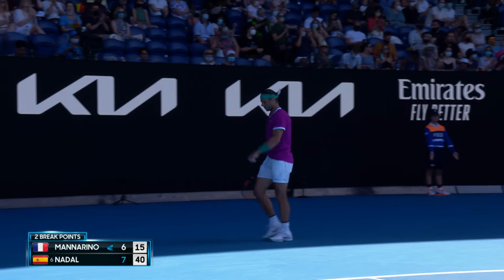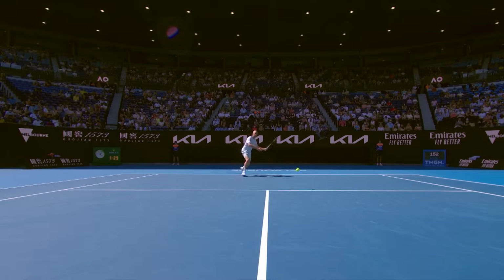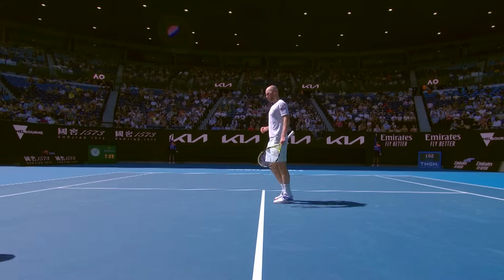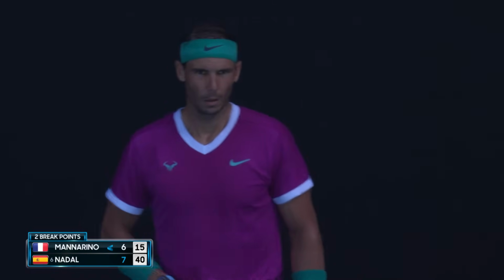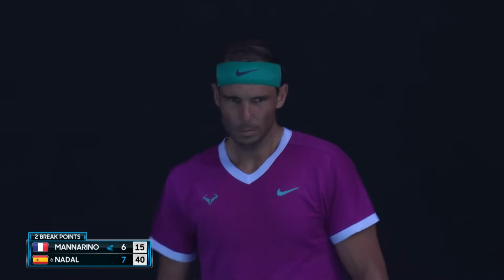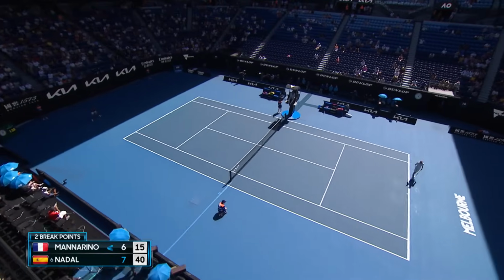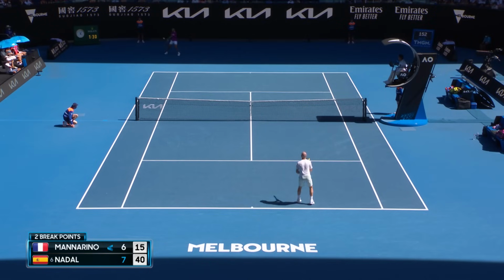You know, I love that chip. It stays so low. To get there and get underneath this ball is so incredibly difficult. Not only do you have to worry about getting under it, but then if it's not quality, you're a sitting duck against Rafa on the other side. That's certainly the case in the scoreline here for Mannarino. Oh, wow.